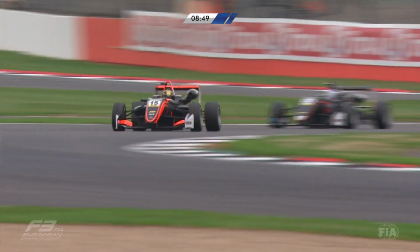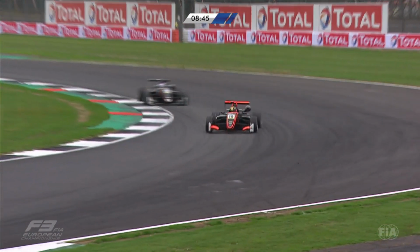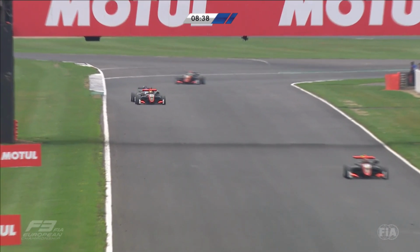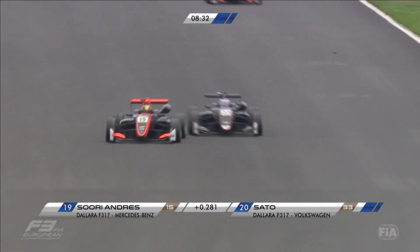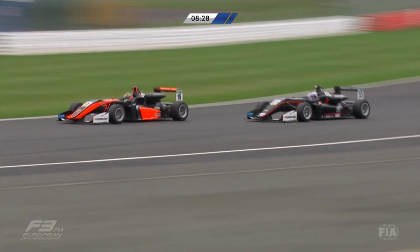So Kevin Andres with all that momentum. Now that might be looked at because by using all of the runoff area, he maintained momentum and therefore you could argue gained an advantage. However, he was ahead on the straight, he was ahead coming out of the corner, and Marino Sato was not given up as they go under the vehicle bridge now. Down towards Stowe, to the inside goes Kevin Andres to defend this place. Marino Sato to the outside.